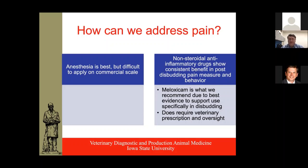So from our viewpoint, another option is the non-steroidal anti-inflammatory drugs, where we see consistent benefit in post-disbudding pain behaviors and biochemical pain measures. Meloxicam tends to be what we recommend because, number one, it's the product that actually has the most publications supporting its use, specifically in disbudding kids. Certainly there are some other non-steroidals out there, flunixin and others, but we don't have direct evidence-based use of those products and their impact on disbudding pain.